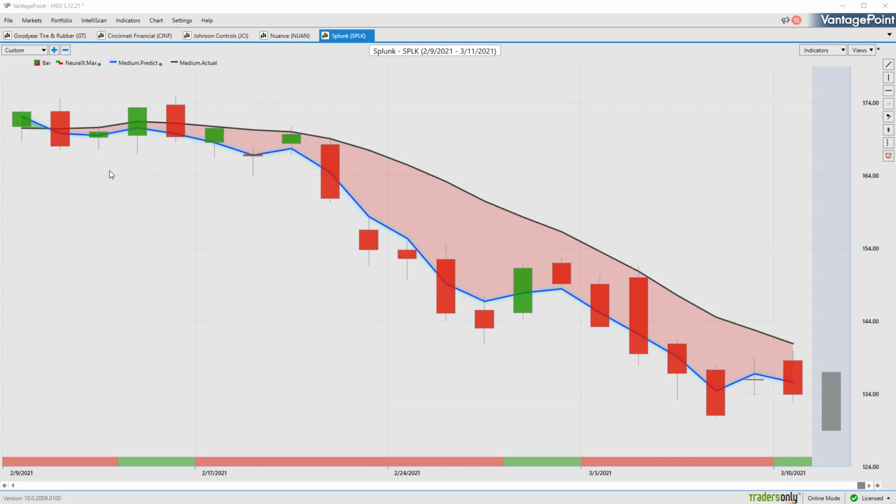But of course, you can make money on the downside as well, whether shorting or buying put options or a lot of other instruments to get that exposure to the short side.